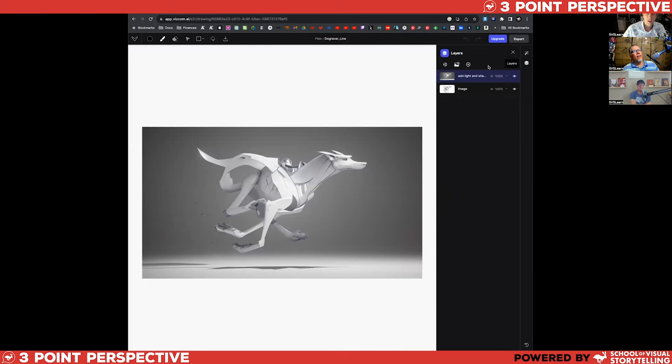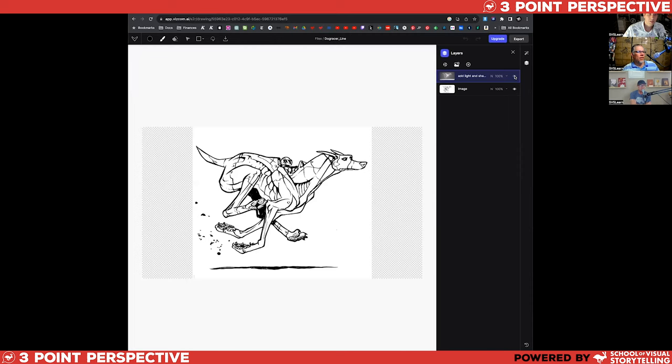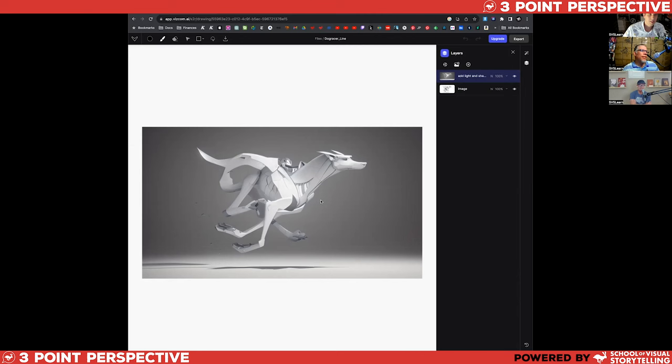Here's another drawing I uploaded. This is like a robot dog racer. Oh, cool. It almost looks like cut paper or something. It didn't understand that hind foot, so it cut a hole through the back. And also where the foot is tangenting, it's not sure what to do there. It didn't know what to do there.